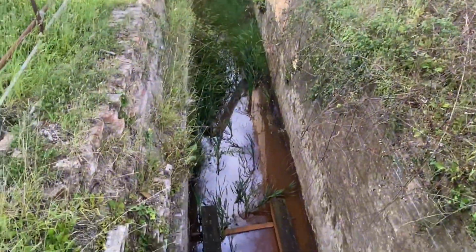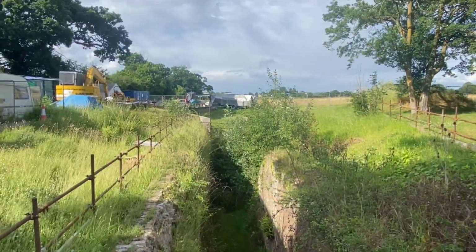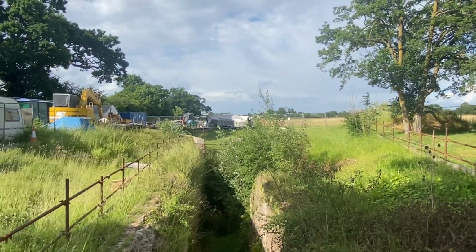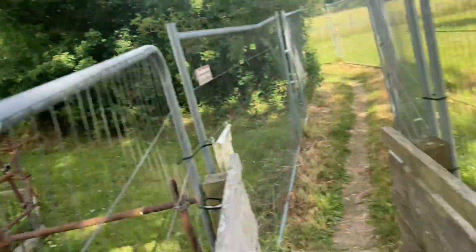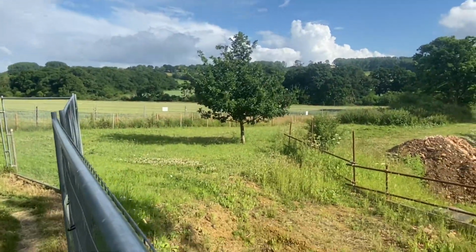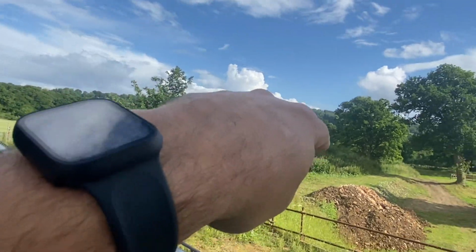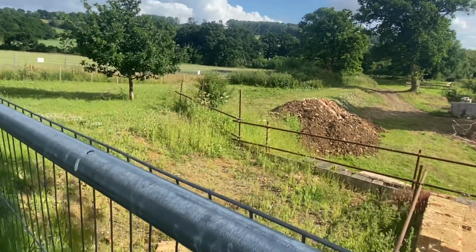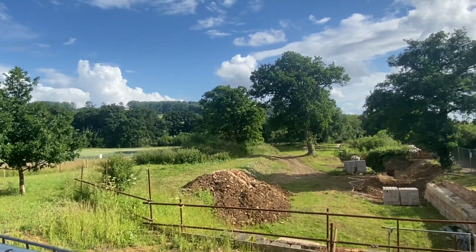So this lock hasn't had a huge amount done. It's been cleared, and there's a wall at the top there just behind the compound. And eventually, there's a load of trees and hedgerow cleared around here. There's going to be a track that leads around the side here and down off of this bridge, which should lead to some education centres and stuff.